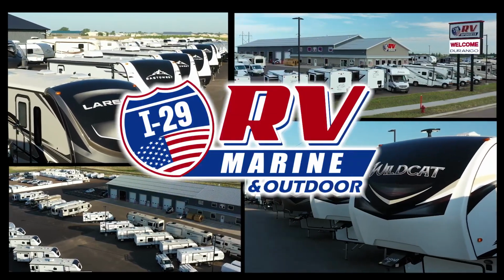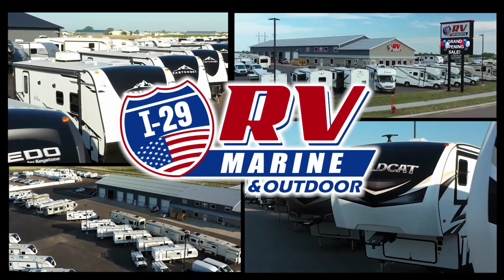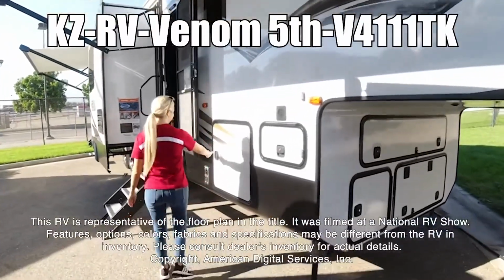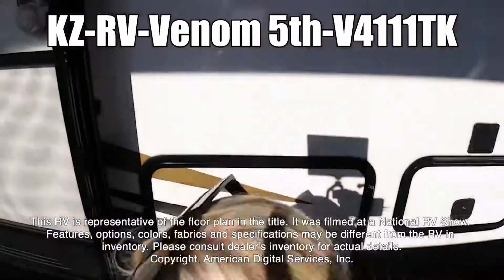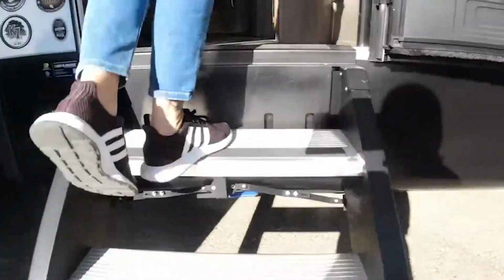Here's another great RV from I-29 RV, Marine and Outdoor. This RV is representative of the floor plan made by this manufacturer. It was shot at a national RV show. The features, options, colors, fabrics, and specifications may be different from the RV in the dealer's inventory. Please consult the dealer's inventory for actual details.